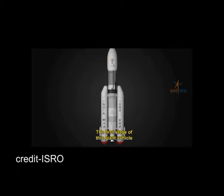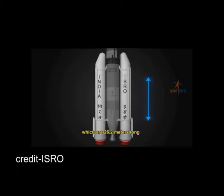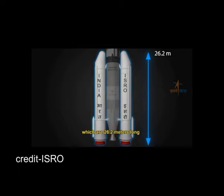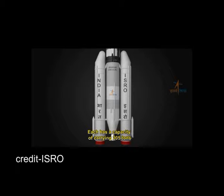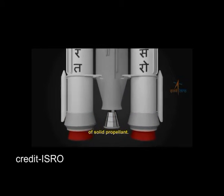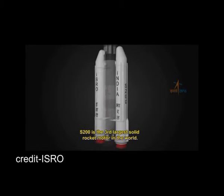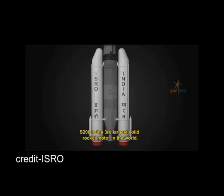The first stage of this giant vehicle consists of two S-200 boosters, which are 26.2 meters long and 3.2 meters in diameter. Each has a capacity of carrying 205 tons of solid propellant. S-200 is the third largest solid rocket motor in the world.